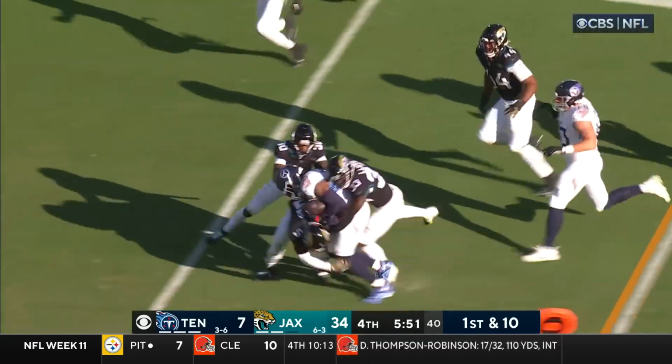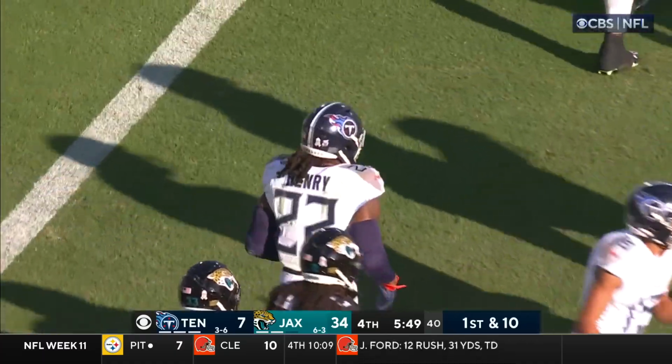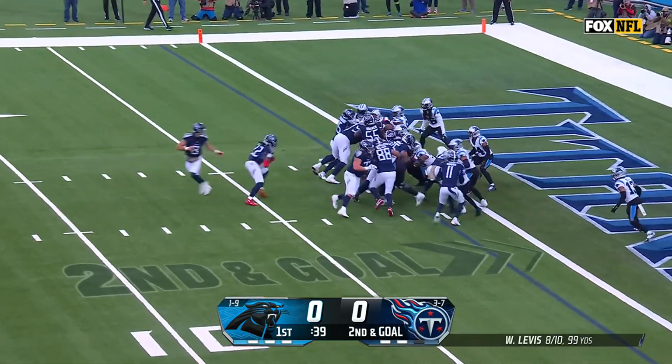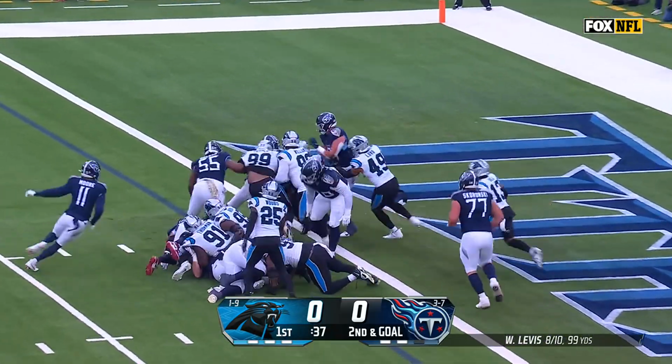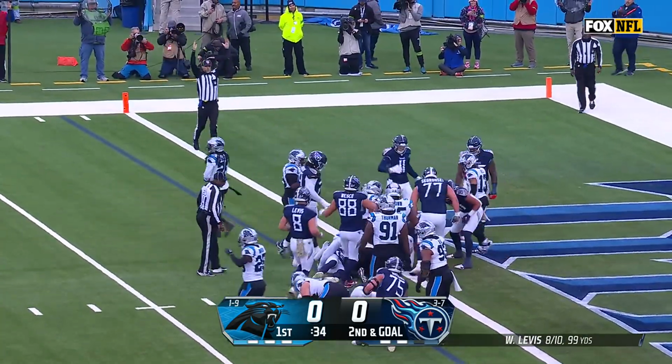Henry, little misdirection. Henry, first down, running more. As he's run out of bounds inside the 5. Tackled there by Devin Lloyd. And it's a give to Derrick Henry. Banging his way, burrowing forward. It's a touchdown for the Titans.